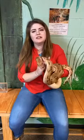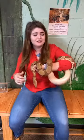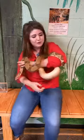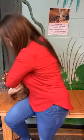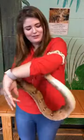One of the really cool things about boa constrictors is they have vestigial organs. Vestigial means that these are mainly pointless or useless organs that they currently have due to evolution. Way back, snakes actually had legs that helped them slither along. They were just tiny little legs that would push them. But let me see, you can actually see proof of where these are. One moment. Sorry, Lucy's all over the place.